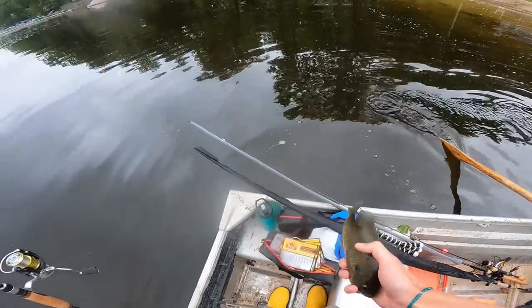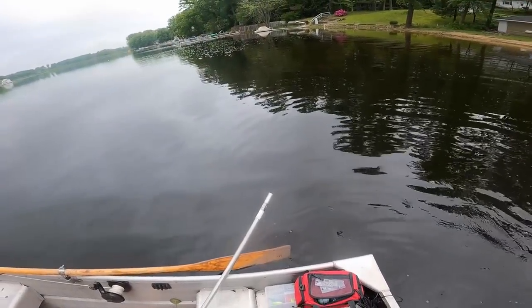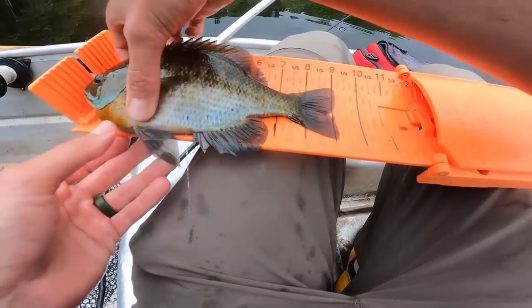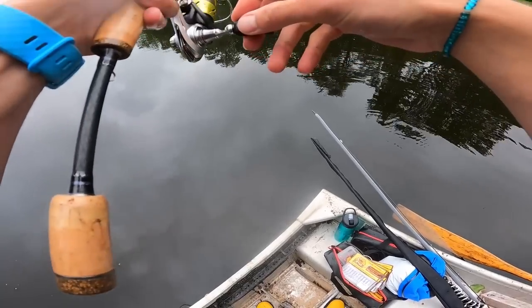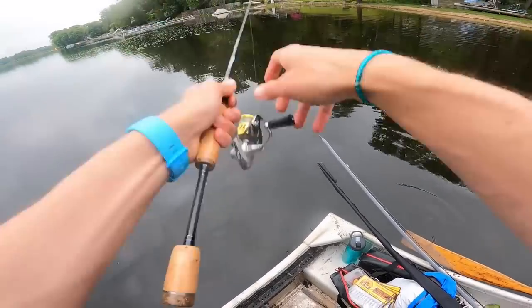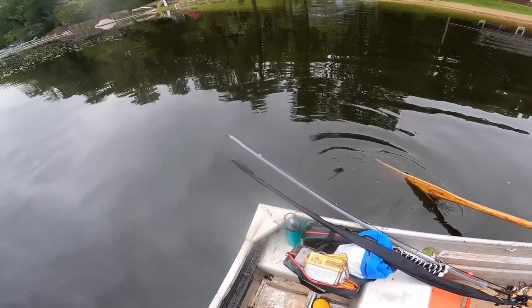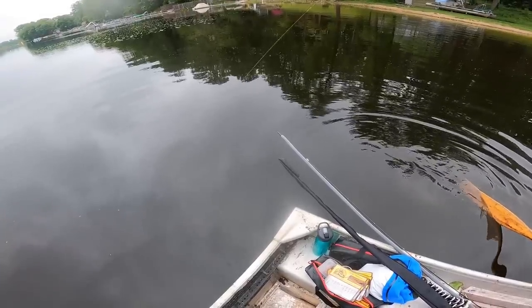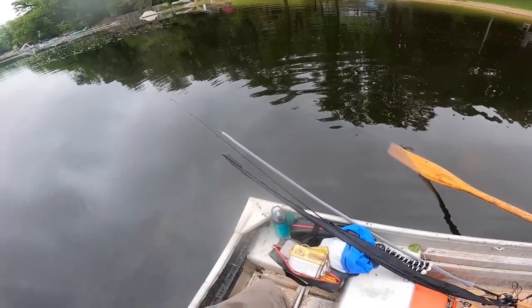Another day, another donkey, huh? See ya, bud. Oh my gosh. 9 1/4. Lots of 9 1/4s, 9 1/2s. See ya, buddy. Oh, I do have a big loop in my line. Daggummit. Oh, what? Did it break off? Yes, because I just noticed my line. I had some kind of weird twist and it broke right at that twist. Yep. Well.